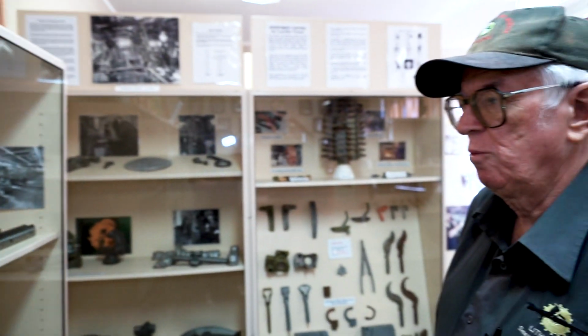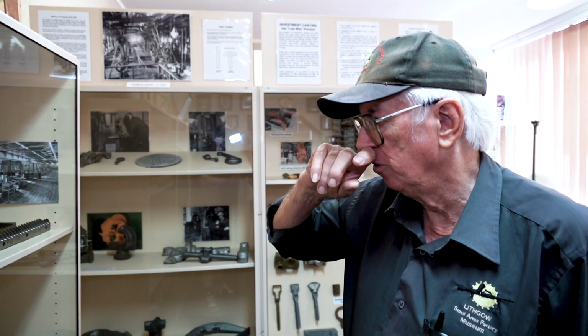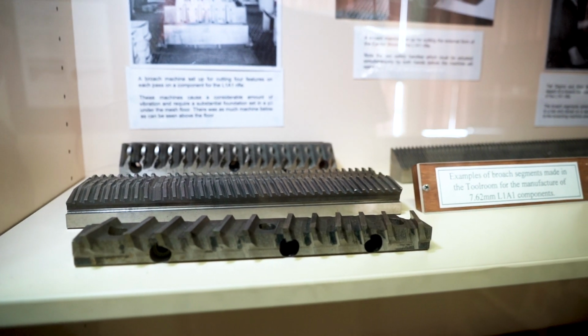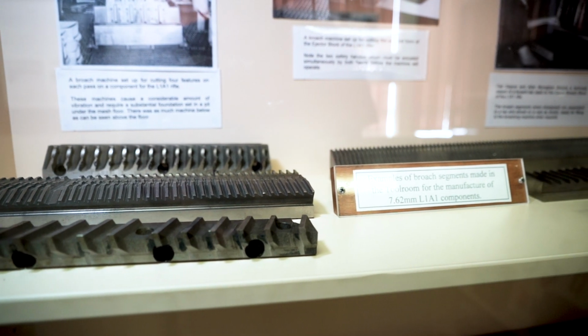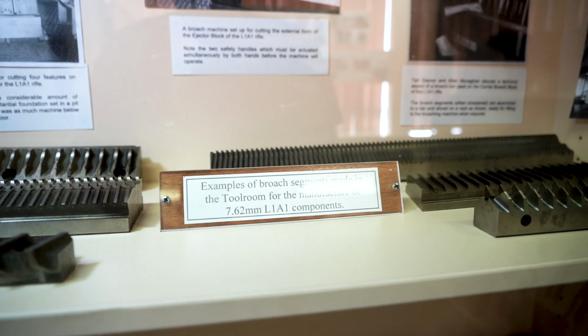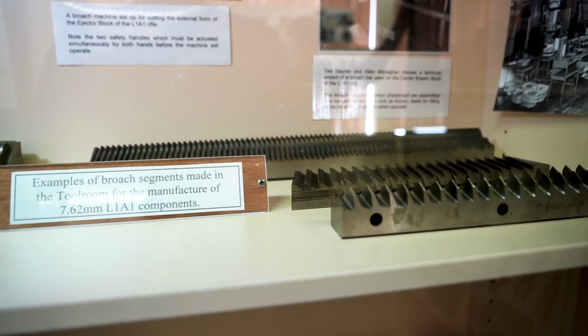The other process that was in use was broaching. It depends on very accurate machining in a tool room, and it's a series of cutters, and each one is 1/10 of a thou higher than the previous cutter, and you put it in a big rigid machine and push it past the job once. The first cutter takes a 1/10 of a thou off, the second one takes another 1/10 of a thou off. You can profile the cutters as you go, and when the part comes out, it's done in one pass.